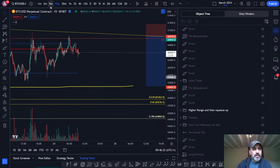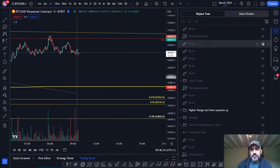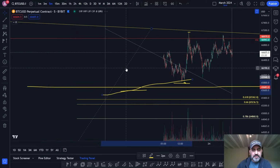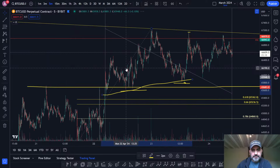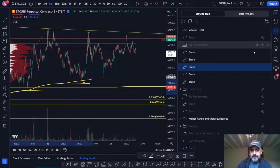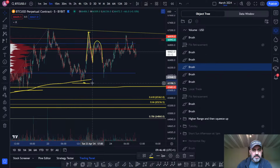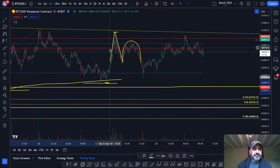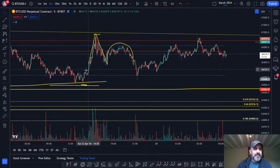Also yesterday, what we were looking at was an Adam and Eve, which failed. It was a bearish Adam and Eve. Let me have a look, because I think I drew it. I drew it, but I don't have it anymore. Isn't it there? So there was a bearish Adam and Eve forming yesterday. You see that on the lower time frame. That's an Adam and Eve.